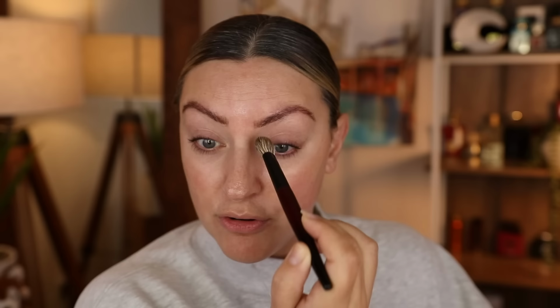This is the Jumbo Worker, by the way, from the new Sonia G Fusion Eye Set. Perfect eyeshadow primer, concealer brush. It's just ideal, but I do really like this eyeshadow primer. It's definitely the best one I've tried.